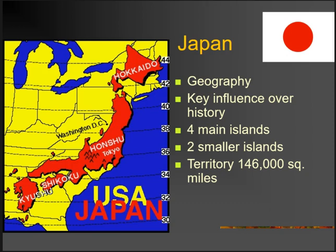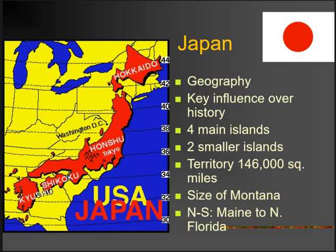If you take that and compare it to one of the United States, the one that it comes pretty close to is Montana. So, Montana is one of our larger states. But that would be taking Montana and stretching it out roughly from the panhandle of Florida to southern Maine. Now, of course, a lot of that is mountainous. So while it's 146 square miles, those square miles are not all very usable for farming and for living.